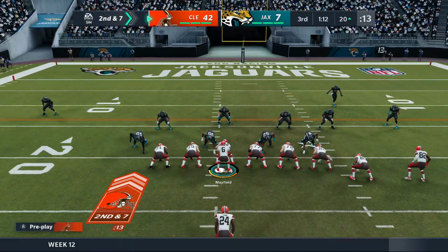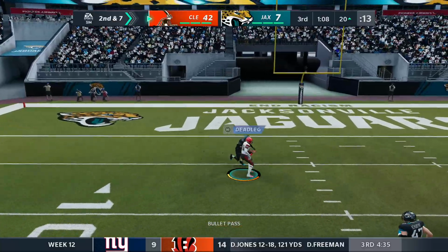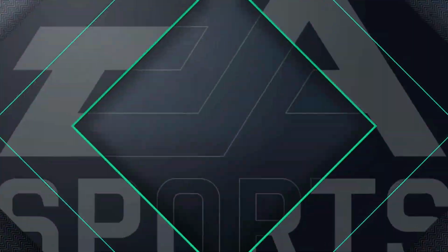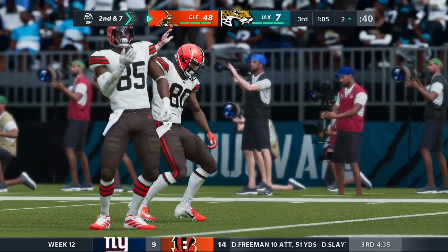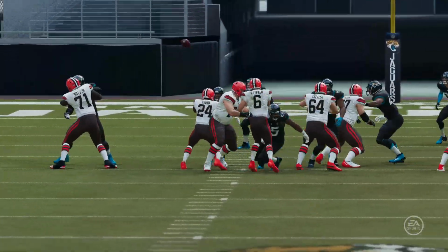At the 20-yard line. To throw, Mayfield. His throw caught right around the 6. And he'll take it into the end zone for a Browns touchdown. Number 80, Jarvis Landry, his 3rd touchdown of the game and 4th on the year. And the Browns continue to roll.